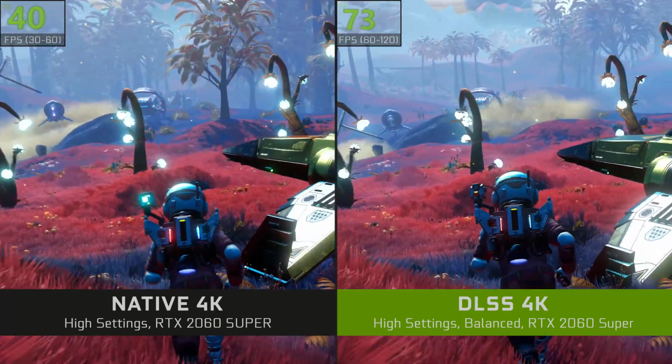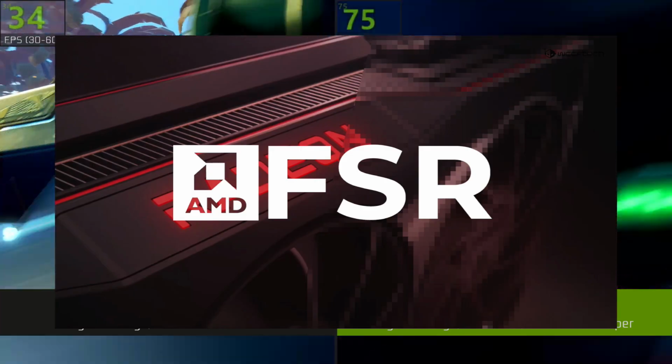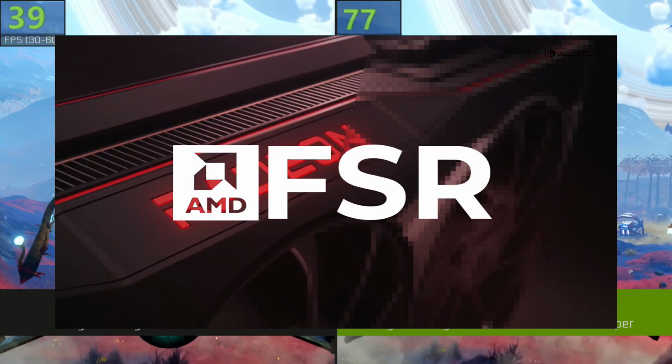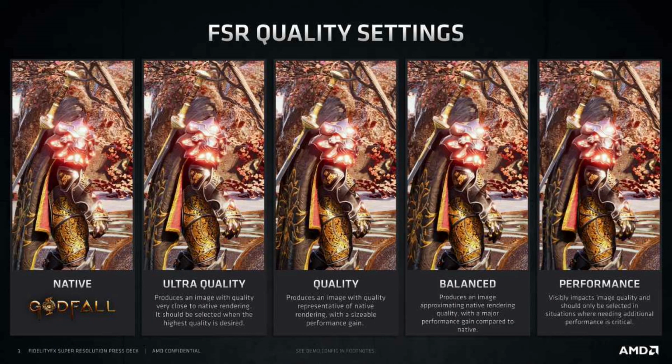AMD has followed suit recently and has developed a similar technology called FSR. While it uses a different approach than DLSS, the intent is the same: render the game at a lower resolution and use creative upscaling to push higher resolutions at quicker frame rates than the GPU could do using traditional pixel per pixel methods.